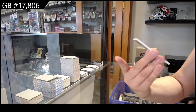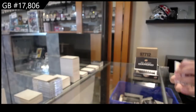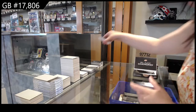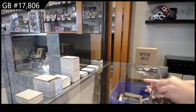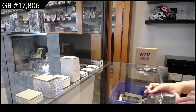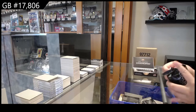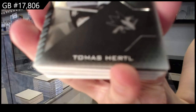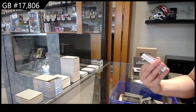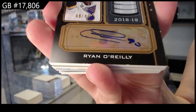And Exquisite Collection, number /399 for LA, Quinton Byfield. Exquisite Moments. That's pretty. I like that card. /349 base for the Sharks of Tomas Hertl. Cup winners patches gold auto number /249 for St. Louis, Ryan O'Reilly.